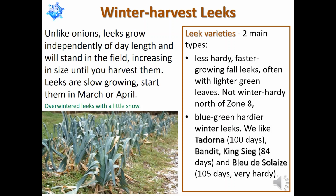And be clear that there are two kinds of leeks, two main kinds anyway. They're the less hardy, faster growing fall leeks that often have lighter green leaves and a sort of round arrangement of the leaves. They're not winter hardy north of zone 8. And then there are the blue-green hardy winter leeks with a sort of flatter fan-shaped growth habit. We like Tadorna and Bandit and King Sieg and Bleu de Soleil. Any of those, very hardy, delicious.